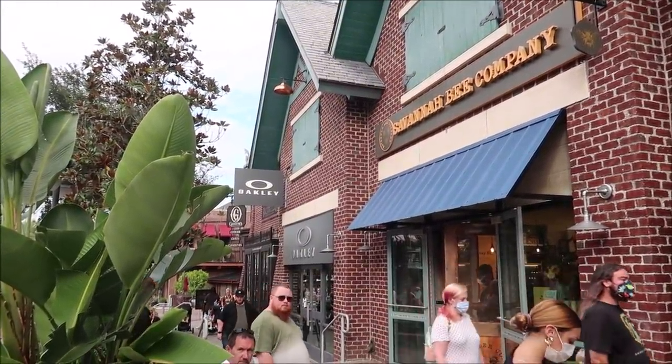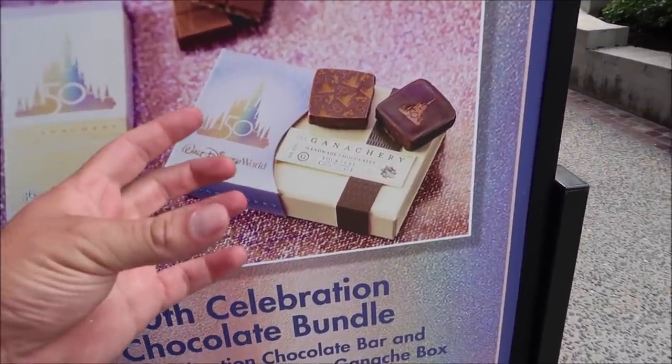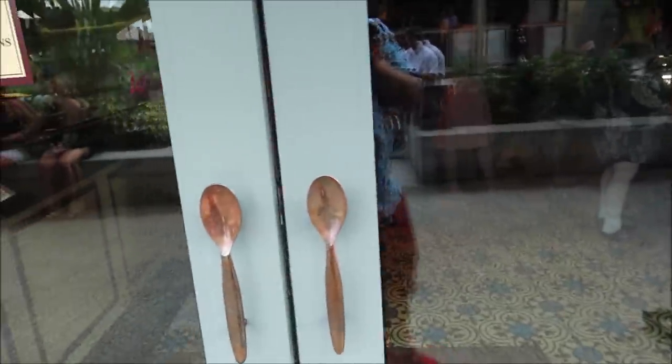Oakley always has some amazing glasses. I remember that when I was in middle school. Not only do they have fun fall and pumpkin things, but they also have a couple of items for the 50th anniversary, and I think that's nifty. There's also a whole bunch of other 50th anniversary things down at Disney Springs, but today, it's all about the pumpkin, all about the fall and Halloween. But just take a look at the 50th anniversary things. Isn't that so cute? They come in little packages and a little chocolate bar, and it has the castle and the 50th logo. And now we're gonna actually head on inside.